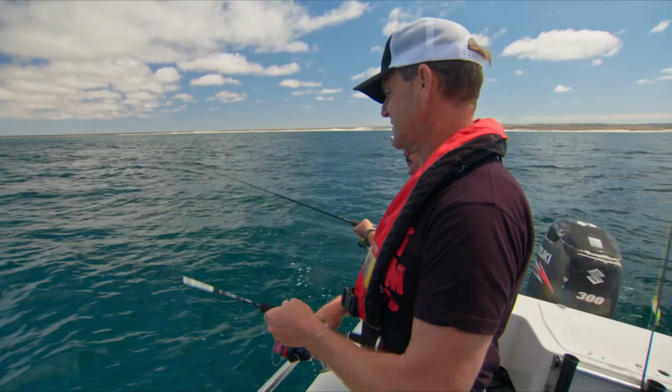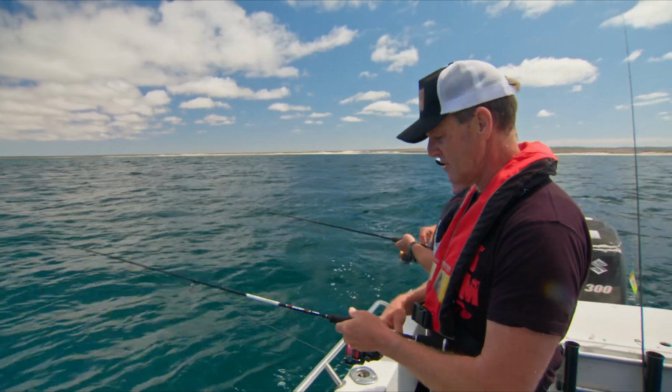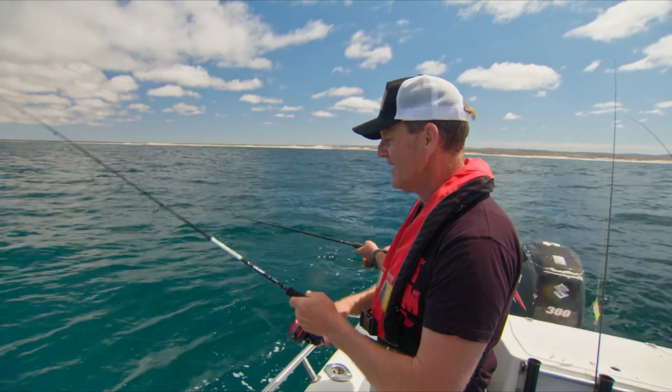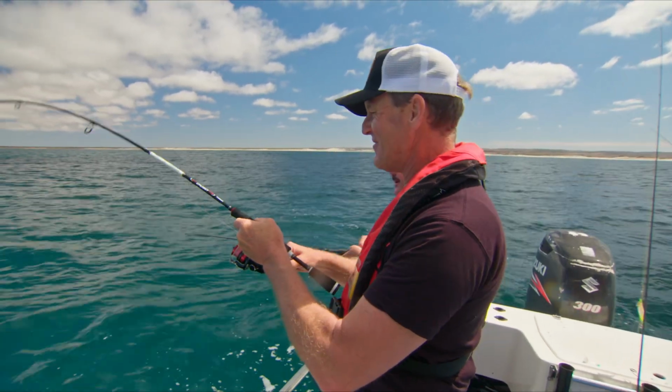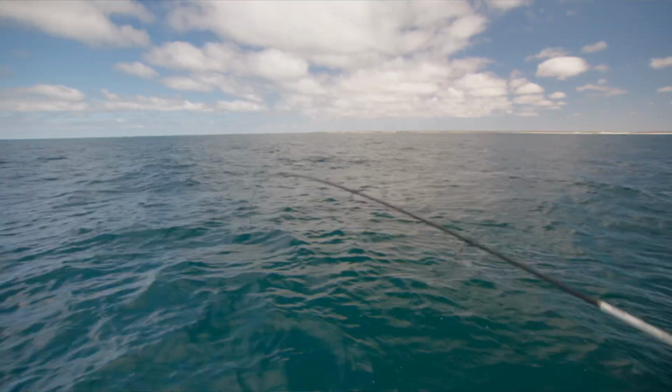And just different techniques on different days. You know, sometimes you want a fast burn, but I really like that. Once they, oh, it's a better one. Once you get a bite, they're all over it. What do you call them?